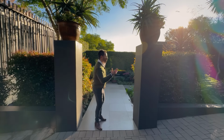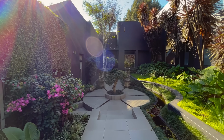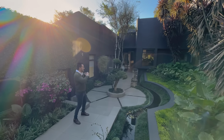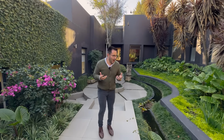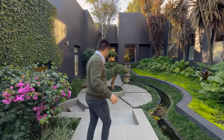As I mentioned, the charcoal facade, have a look at this entrance. This entrance is simply going to blow your mind, your guest's mind and your family's mind. You have a bonsai tree in the center, the landscaping, the colors, the design of this entire space is really something special. It's serene, it's quiet, and it almost makes me feel like I'm in some sort of a forest, hidden, tucked away into the hillside. That's what this home is, and it's private.